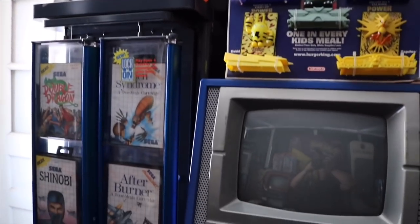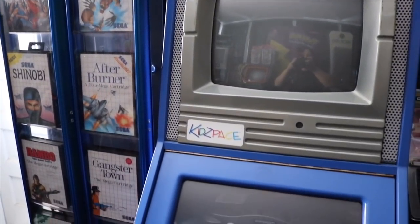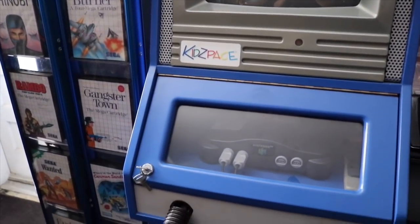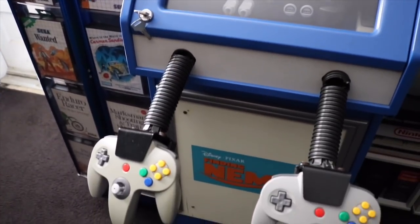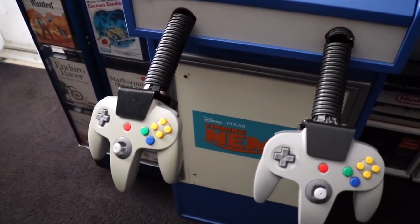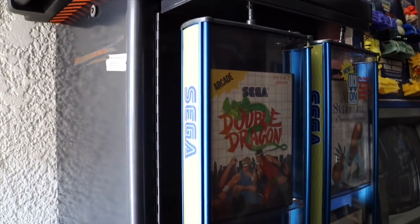And then this kiosk right here is the Nintendo 64 Kid Space kiosk. Now it is a fully functioning system in there, and I'm going to replace the original panel art that was at the bottom. And then onto one of my favorite pieces right here.